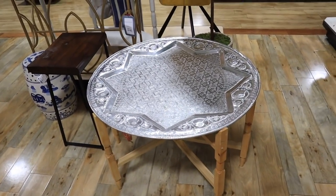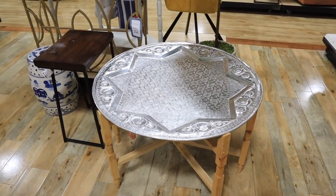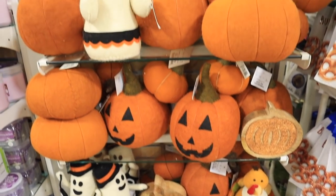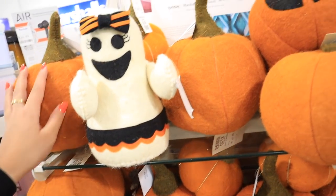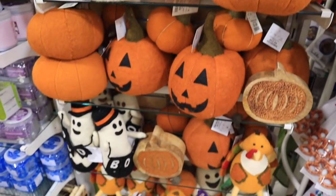It is $150. I've never seen anything like this here before. This is really, really pretty. They have a bunch more by the checkout. So just a lot more pumpkins, some with faces, like little jack-o'-lanterns, all different sizes.